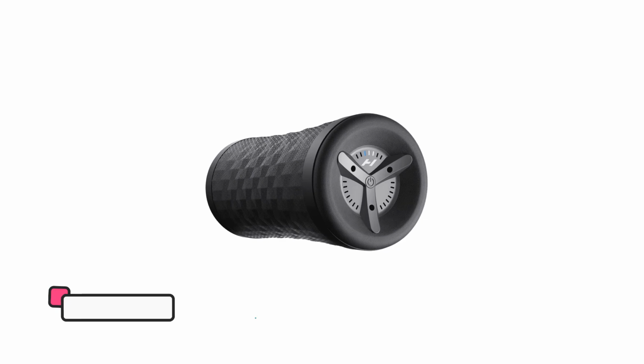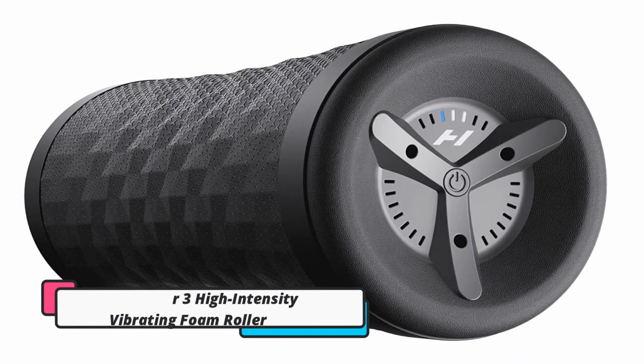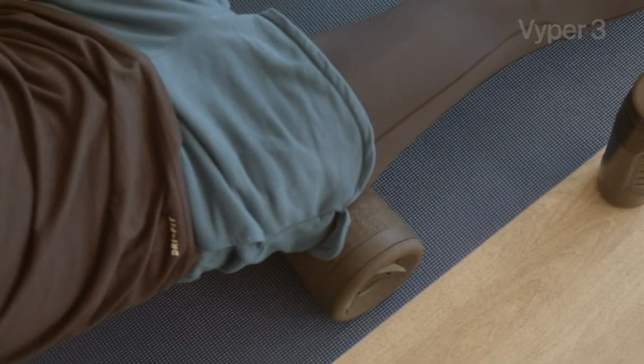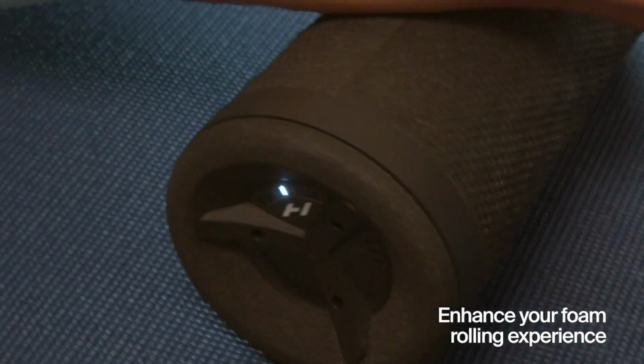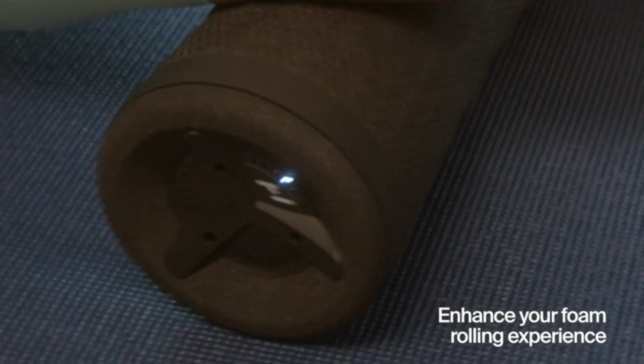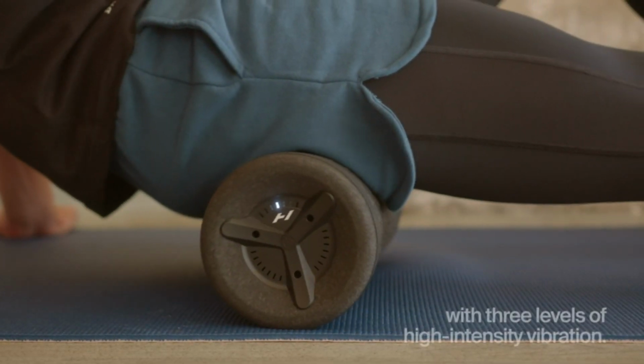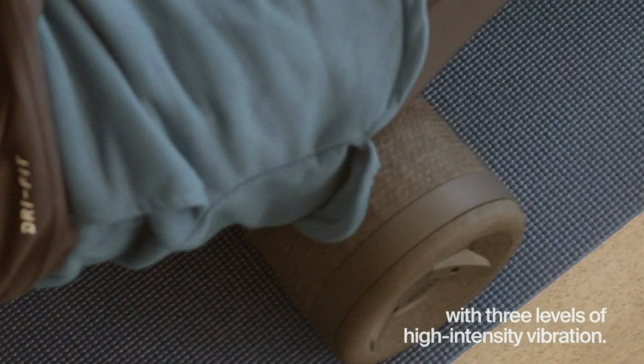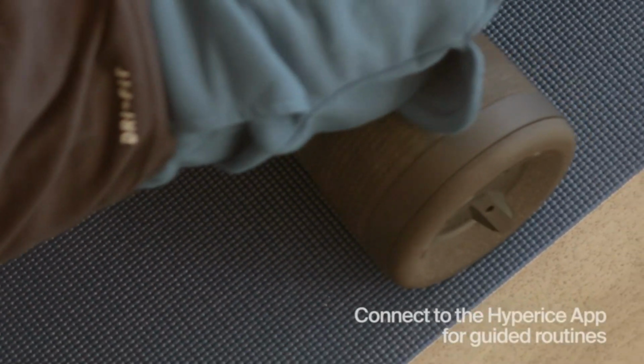Number 4. Hyperice Vyper 3 High Intensity Vibrating Foam Roller. On the other hand, if you want something that provides an even deeper release than your standard high-density rollers, check out the extra firm Vibrating Vyper. Both in his practice and in his own personal use, Lefkowitz has found that vibrational technology does some pretty amazing things in terms of decreasing pain and muscle recovery.